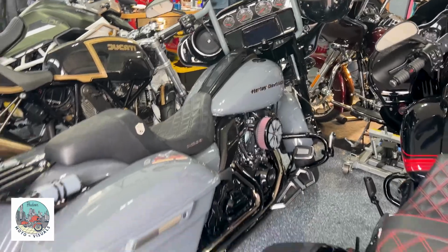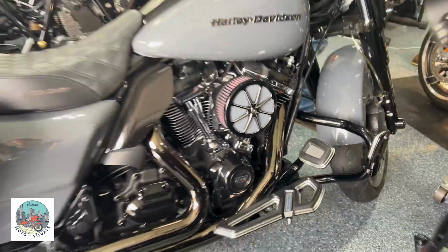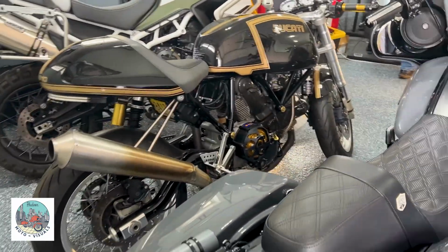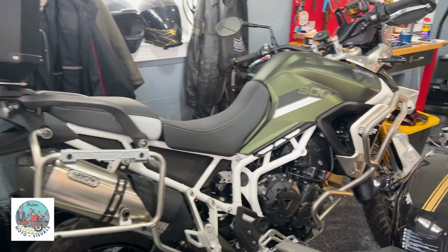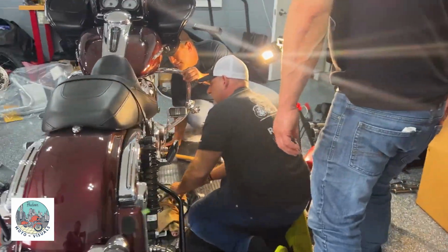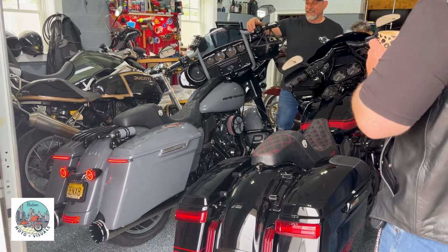The Street Glide is a 131 build, and you put the full Chrome Works exhaust on there. Sounds like a beast. I'll give you a little clip of that. I feel cramped. And you have this beautiful Ducati. And here's Jose's favorite, the Tiger 900. Working on the cam here. Oh yeah.